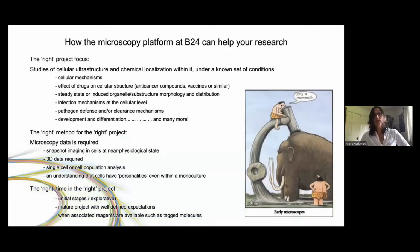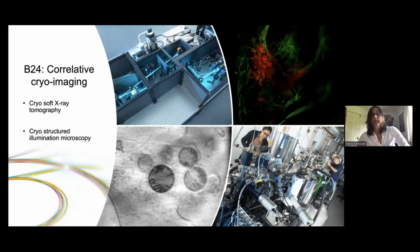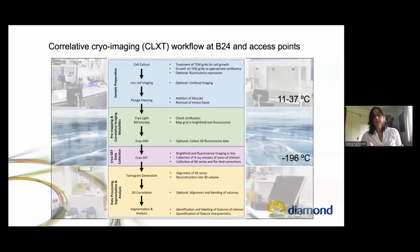All right, so with that in mind, I'll say that we have 2 major high-end microscopes. We have X-ray microscopy. You can see the microscope here with Nina and Adam, 2 members of our team. And you can see the fluorescent microscope, which is a structured illumination microscope. Both of these give you information, chemical localization of molecules or ultrastructure of the cell parameters.